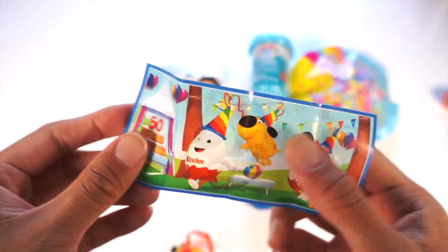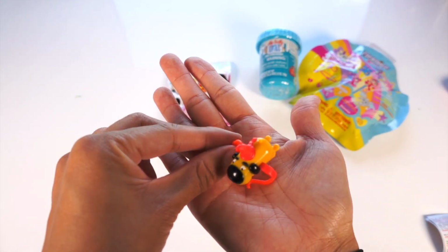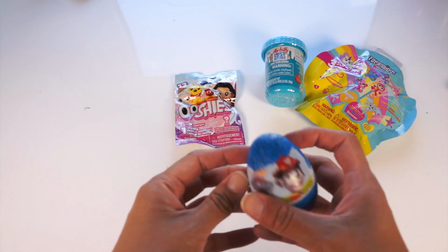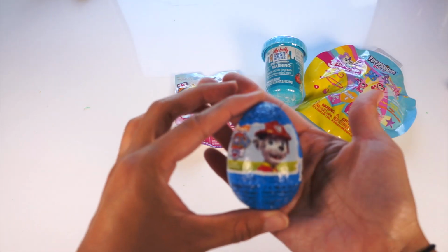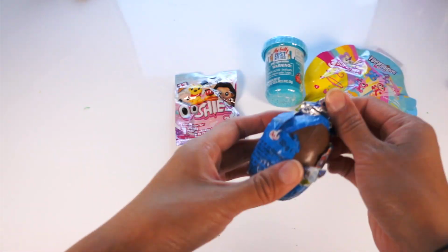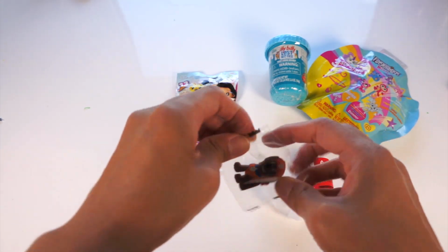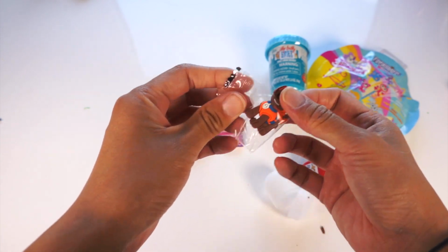Okay, so according to the diagram, the heart is supposed to be on the bottom. It's like a base. So let us switch it to the bottom. And there he goes. And next up, we have a Paw Patrol surprise egg. Let's see what we get inside. Oh wow, it's Zuma! We got Zuma.